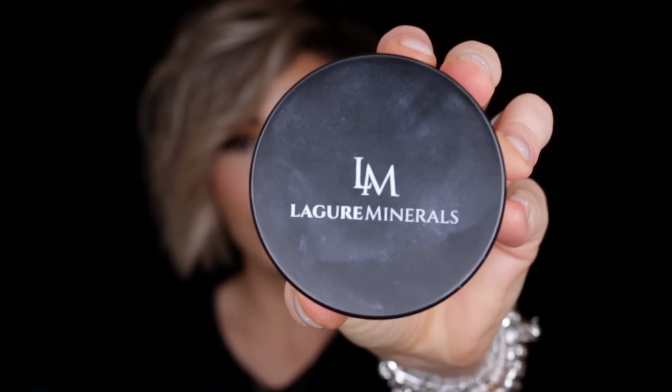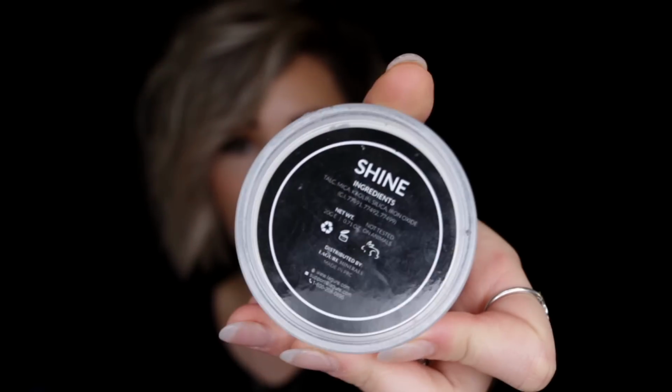Okay, so setting my under eyes. I use a really random no-name product for my under eyes. This stuff works great for me, and it is Lagure Minerals in the color Shine. It's not shiny. It is very translucent, but it just melts flawlessly into my face. So this is my all-time favorite.